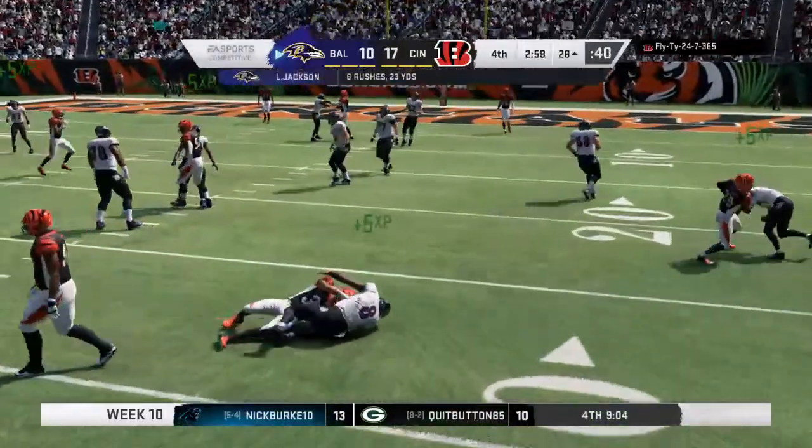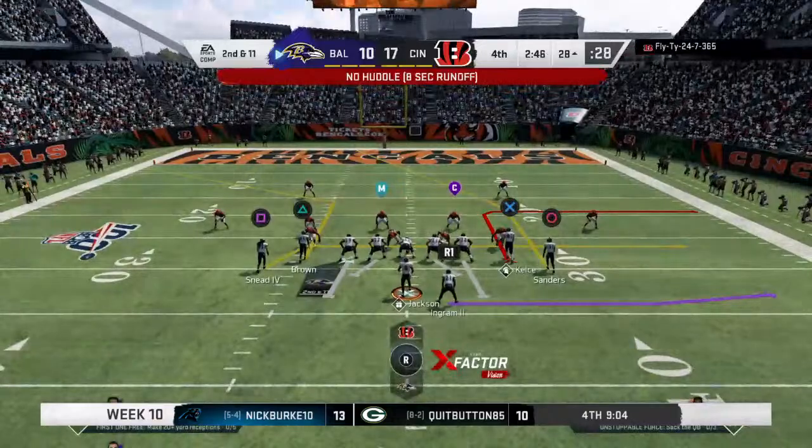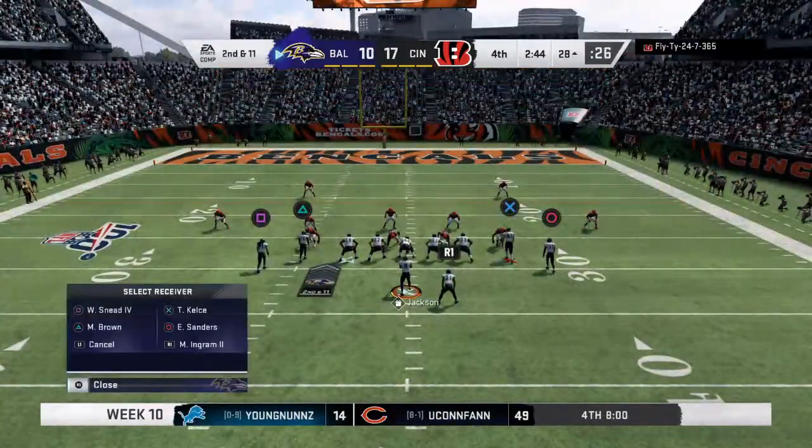And he'll lose yardage here, going down back at the 28. It's a loss of a yard there, and now second down.